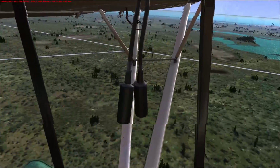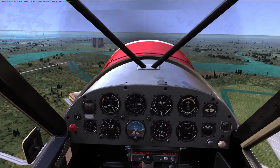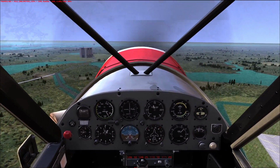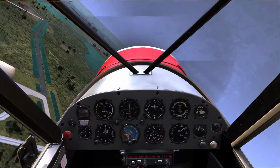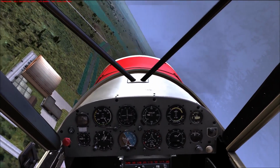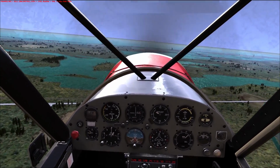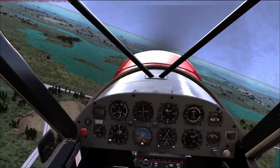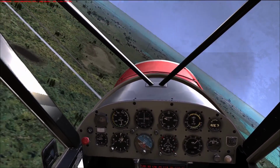Let's fly and turn. So before I get thrown into a lesson where it constricts everything I can do, watch this. I'm going to put full left aileron. Notice the slip ball, a little bit delayed in its movement, but that's okay. So let's try and coordinate that turn. I'm going to put full left aileron and start feeding in some rudder. I can coordinate the turn, and it flies pretty well.